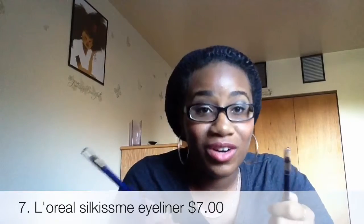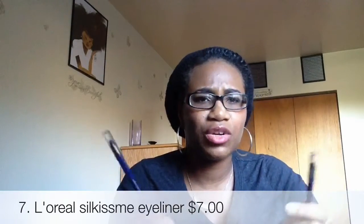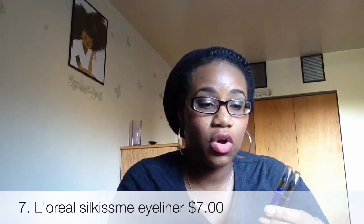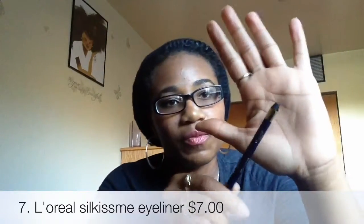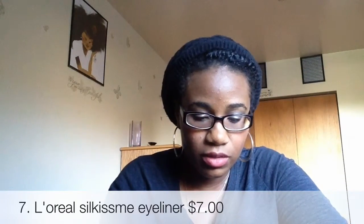They last on my waterline. That just doesn't happen for me. They last great on my waterline, lower lash line. I've used them to line the upper lash line as well. They still just work really well. And the color that I use the absolute most is this one in Plum. I don't have a point on it anymore, so here's a swatch of that one though.